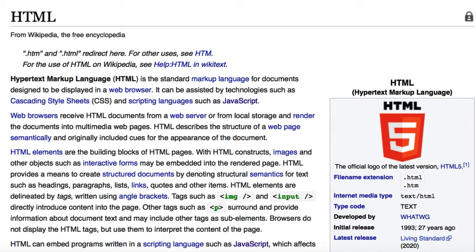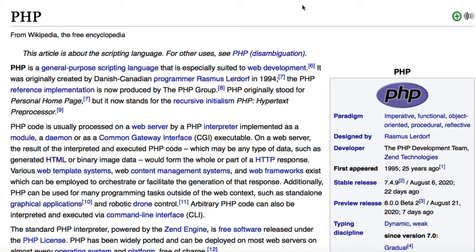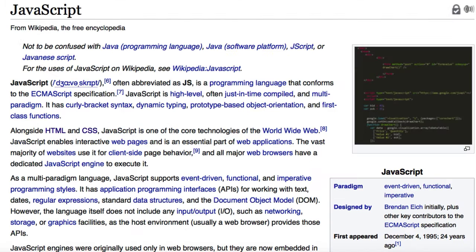HTML is not programming. HTML stands for Hypertext Markup Language. You write it to essentially lay out the site, right? And you write your content in HTML. The JavaScript and PHP, those are our two programming languages. The JavaScript is sent to the user's computer and it runs there. And JavaScript is actually programming, which allows us to create more dynamic content than we could do with HTML.